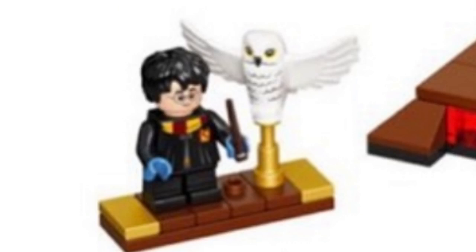Now, for the characters that you get inside of this set, you, of course, get a smaller version of Hedwig, like they do with the Porg and the Yoda and BB-8, etc. This is kind of like one of those Star Wars builds, and it is, in fact, the same new mold of Hedwig that you can get in the polybag. So if you don't feel like spending $40, you can go ahead and get him for $5, which is cool.